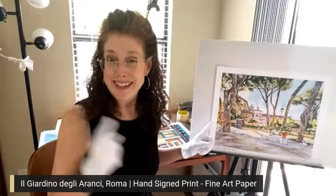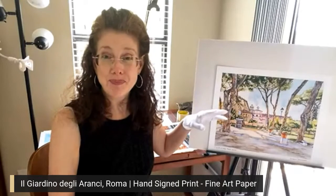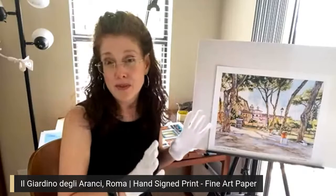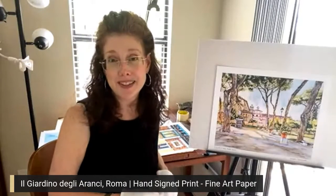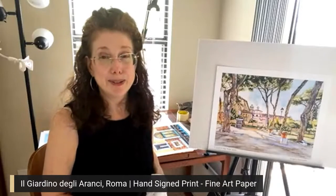There's two ways to get here. We went up the steep way straight from the river, but you can also get there from the historical center, like where the Forum and the Circus Maximus is, and things like that. You can come up that way, and it's a very gentle grade.